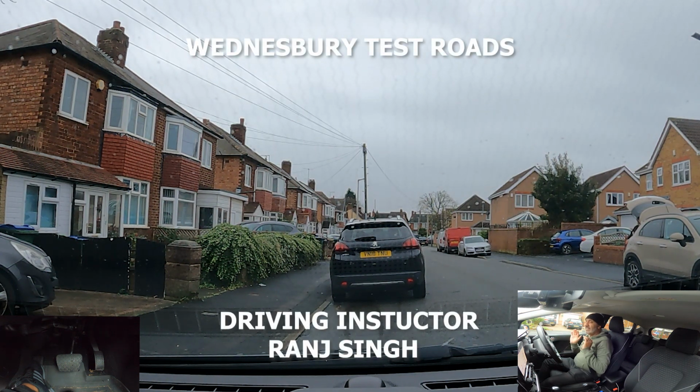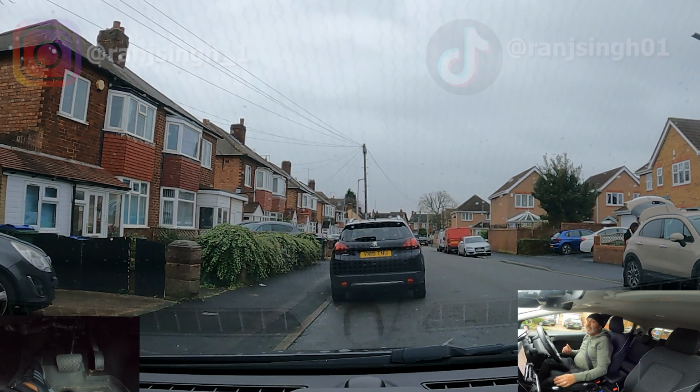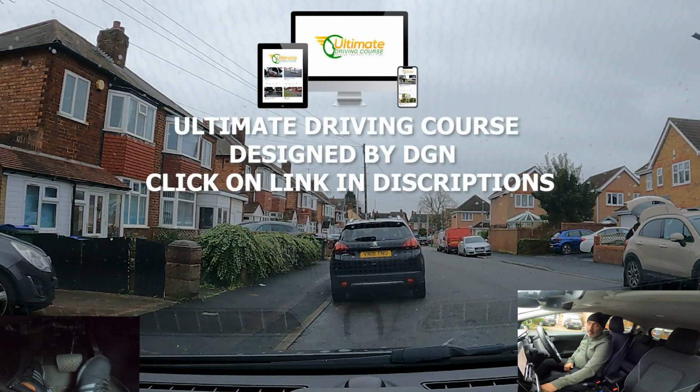So we're going to do another test route in Wednesbury, and hopefully we'll give you some ideas and tips of the route and a bit of knowledge on the area, and hopefully it'll help you on your driving test. So let's move off when we're ready.